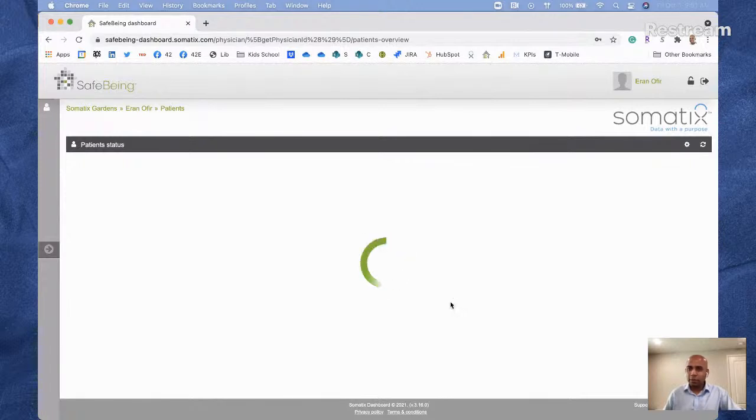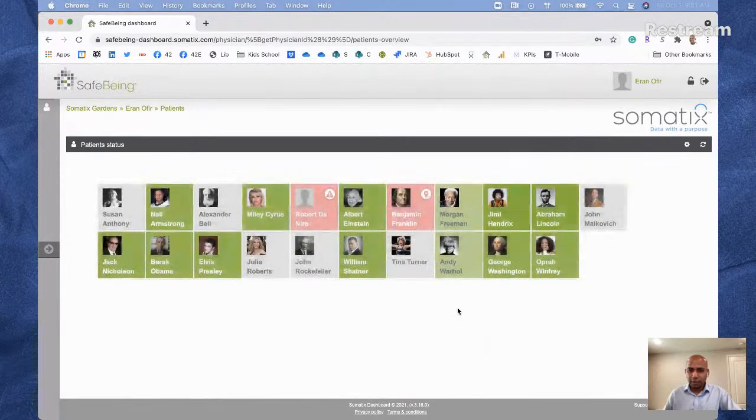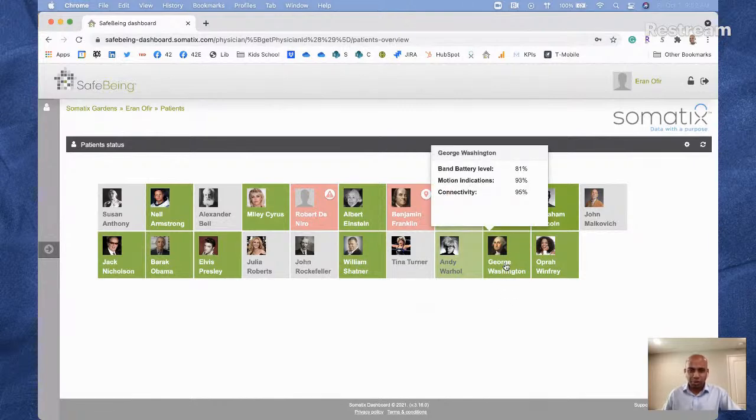Hopefully it'll load up soon. Okay. So this is our celebrity clinic. This is real patient data. We have anonymized the names, but this is data from real patients. So let's take a look at George Washington.